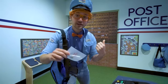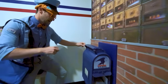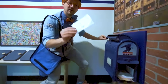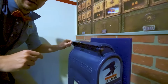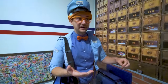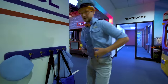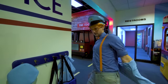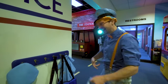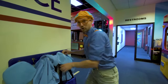Here we go. Let's put it in the mailbox. All right. This says letters. Okay. Let's put it in there. And maybe we'll find that later. Okay. Let's go see what else there is. We have to take all this stuff off first. Oh, little snug. Okay, there we go. Nice and organized.